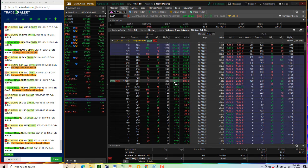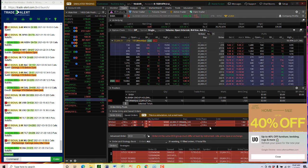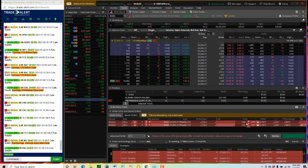It's just easier to buy one lot of my sim account. But I do like BABA to the long side here, guys. These are the Jan 22nd 245s. I'm going to put my final target in at 370 and then stop loss at 90. And this is just to track it, guys, but I like BABA here.